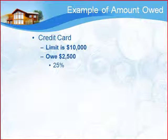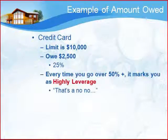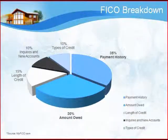Anytime you go over that 25 to 50 to 75% range, you'll see something on your credit report saying proportion of credit to available balance inadequate, or something of that nature, which means you're highly leveraged. And anytime you're highly leveraged, the bank looks at that and doesn't really like it, and your FICO score will reflect that. Now, when you're trying to improve your credit score, you have to put your time where it's going to have the biggest impact, focusing on your payment history, which means making your payments on time, and the amount owed is really important.